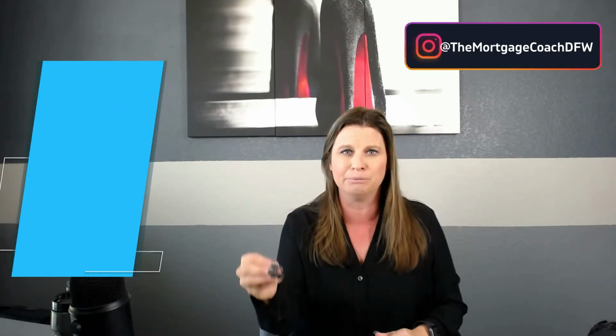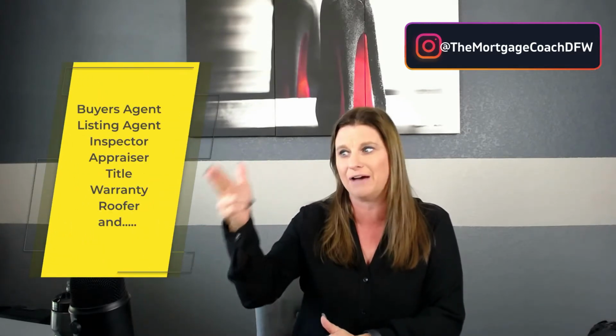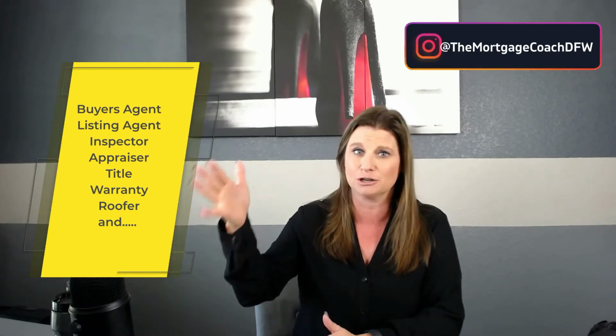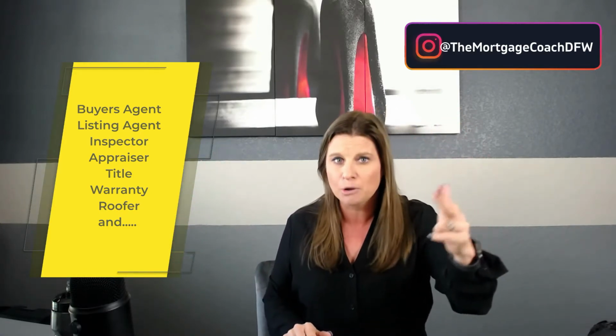Here's the reason: in a transaction, there's not only the loan officer. We have assistants, we have processors, we have closers, we have underwriters, we have production managers, we have guideline management, we've got compliance. That's on the lending side. When we think about the transaction side, we have a buyer's agent, we have a listing agent, we have an inspection, an appraiser, a title, warranty, roofer, plumber. So the list goes on and on and on.